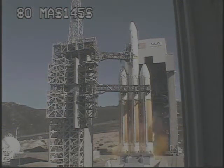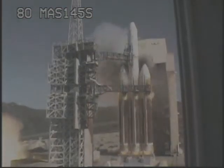4. 3. We have ignition of the main engines. 2. 1. 0. We have liftoff.